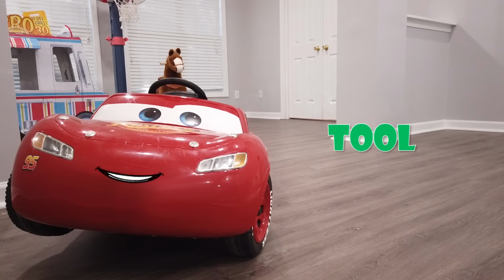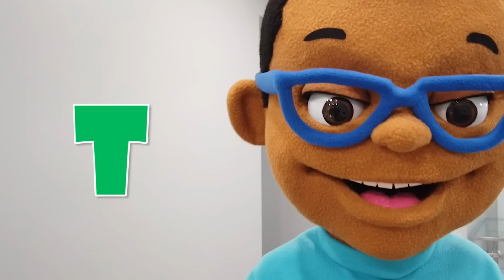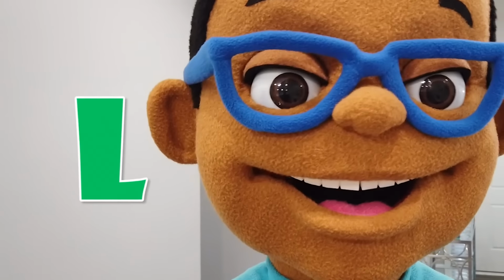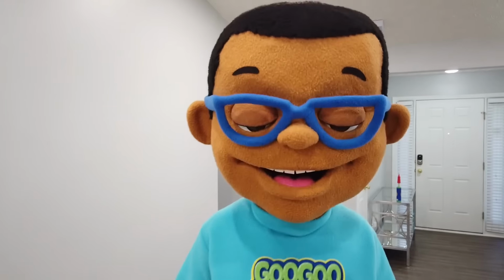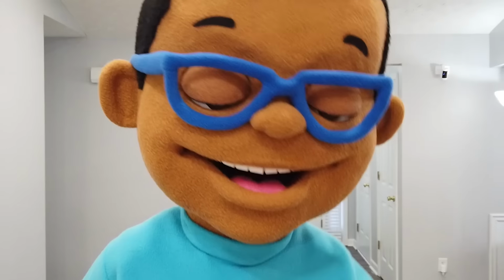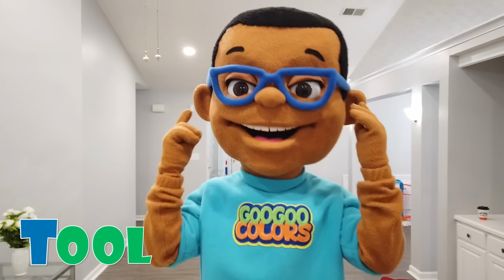T-O-O-L. Tool. Good, not too hard. Hurry and find the letters in the word tool. Okay, I will. Hey guys, put the first letter in the word tool. T.